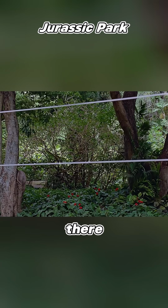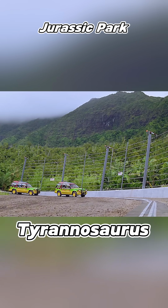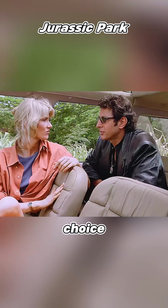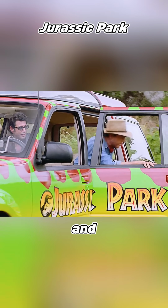But when they arrived, there was no dinosaur in sight. Alan felt something wasn't right. Next stop, the Tyrannosaurus Rex. Even with a live goat as bait, they still didn't see the dinosaur. With no choice, the group continued the tour, but suddenly, Alan seemed to spot something. He threw open the door and jumped out of the car.